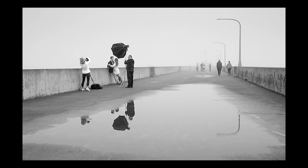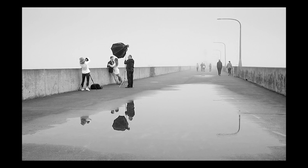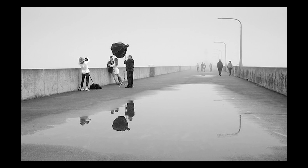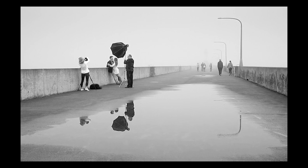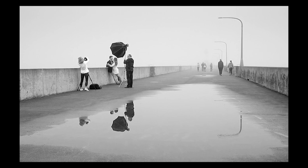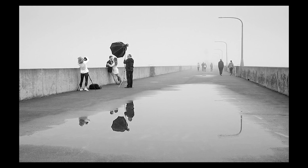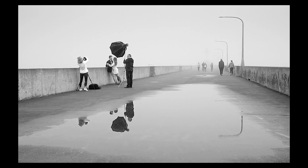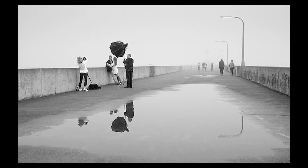This next photo is by Rachel Cain, and this is a foggy morning in Duluth where she happened upon a couple having their pictures taken. And I really like this photo. I especially appreciate the fact that you took a wider view here. Rachel, you resisted the temptation to zoom in just on the couple that was getting photographed. And I like how other elements of the scene contribute to the overall composition. So in particular, those lights that are receding into the distance, I think those are some great shapes.